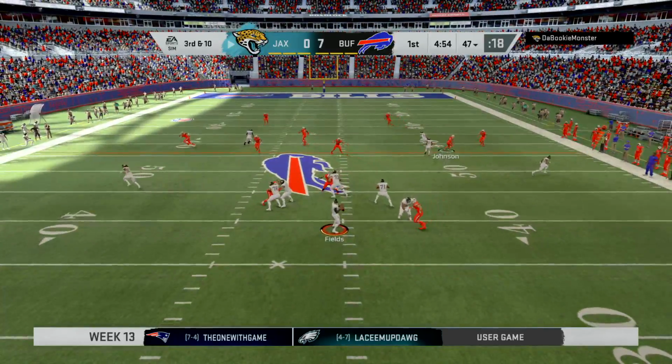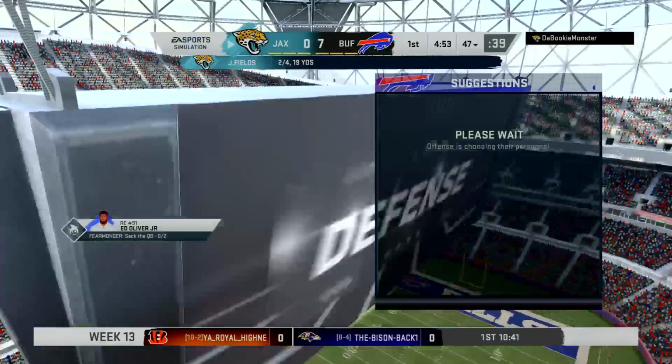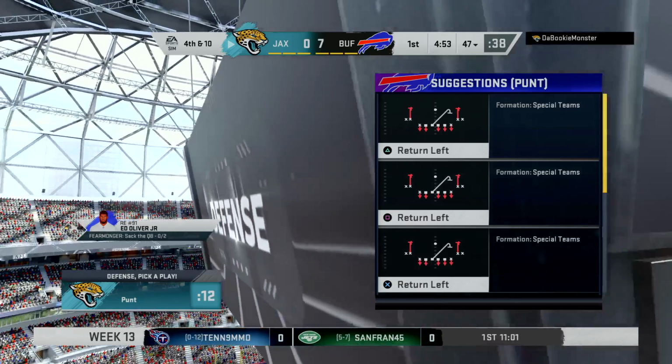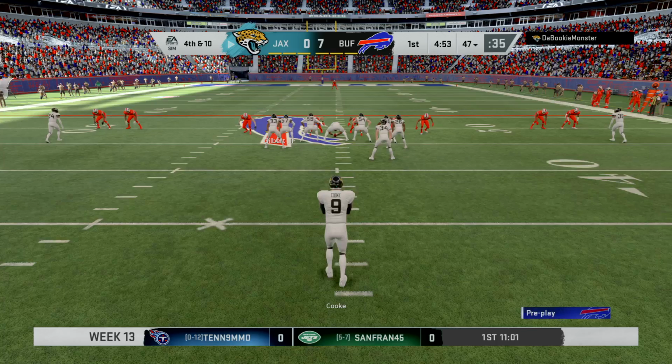On 3rd down, Fields. And the throw there going to be incomplete. That's already the 3rd time they've looked his way on this opening drive. He's caught 1 of the 3. That doesn't mean they won't continue to go in that direction. It feels like they think they've got something good going there, and they think those numbers are going to increase.